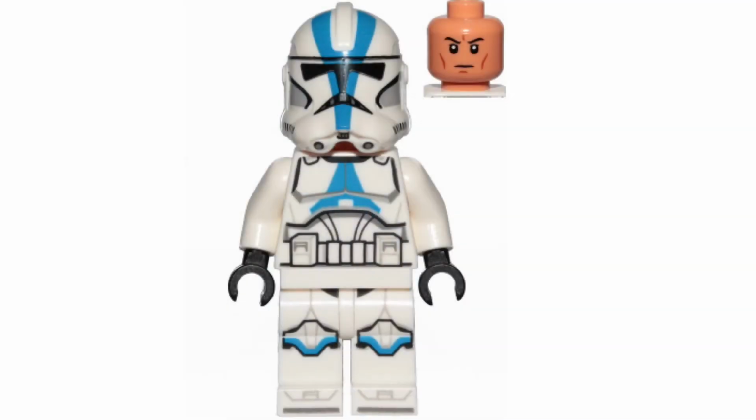Coming in at number 7, we do have the 501st Legion Clone Trooper, which honestly, this is actually just a really fantastic minifigure. The detailing is great. Yes, I know that the waist part doesn't have the belt printing, but still, I think it's really awesome. And it looks really accurate.